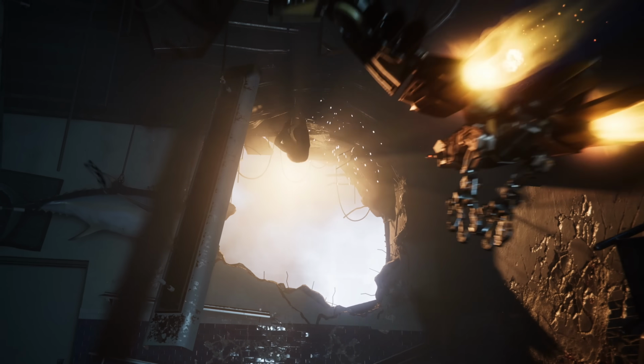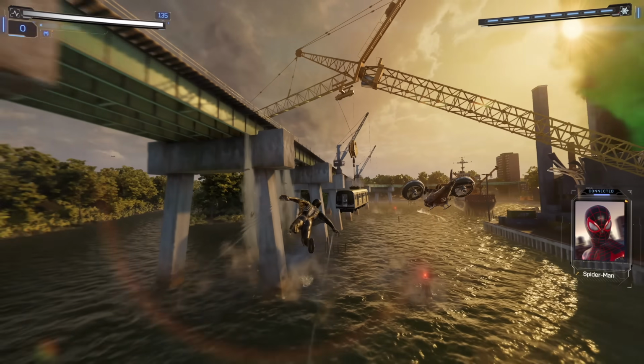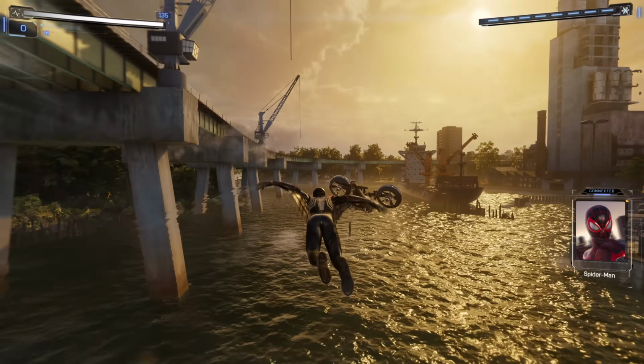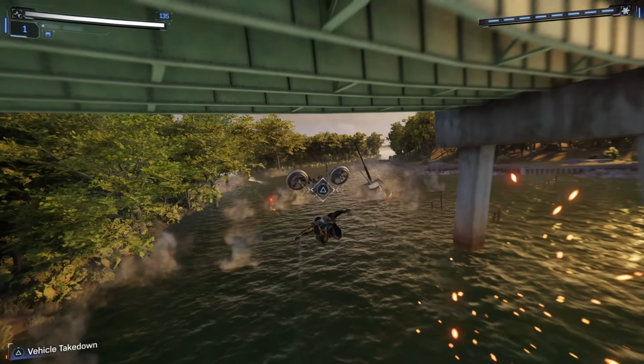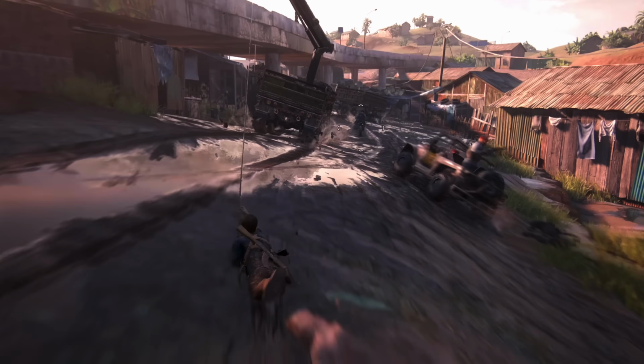Peter and Miles chase after Lizard, who we never get a good look at, but from what we can see, I really love the design. The chase seems like a lot of fun. I love Peter zipping through the subway car with the web wings and the little air dodge he does. This whole set piece is basically just an Uncharted set piece, and that's not a bad thing. That's actually a very good thing.